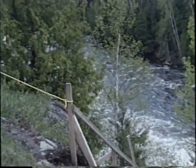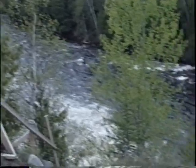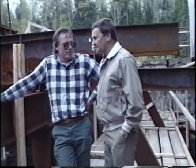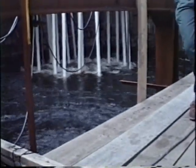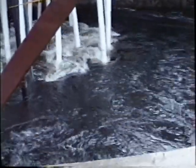Fountain Falls below us, upper notch, lower notch, and into Lake Temiskaming. This is the Montreal River. The project engineer is pointing out that using plastic pipes inserted in the steel intake pipes made more air than using the former method. This is the last of the experiment before decommissioning the air plant.